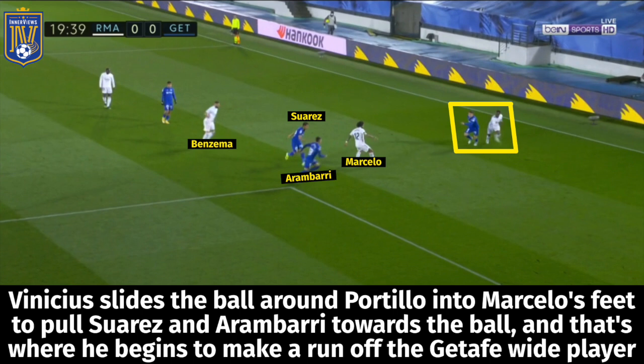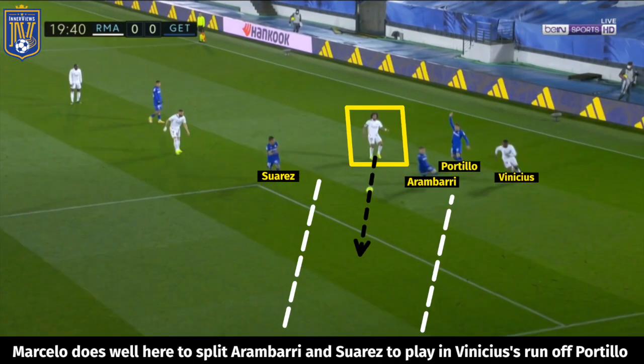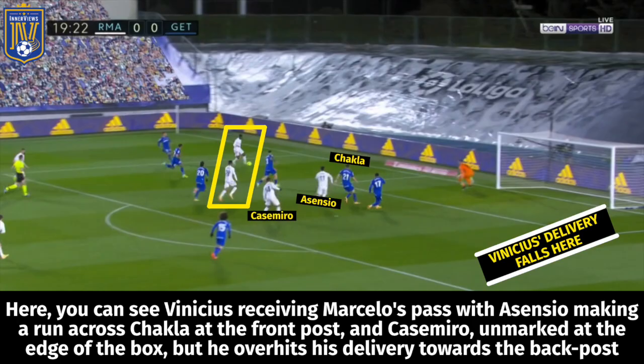space. Vinicius slides the ball around Portillo into Marcelo's feet to pull Suarez and Arambari towards the ball, and that's where Vinicius begins to make a run off the Getafe wide player. Marcelo does well here to split Arambari and Suarez to play in Vinicius' run off Portillo, and here you can see Vinicius receiving Marcelo's pass with Asensio making a run across Chocolate at the front post, and Casemiro unmarked at the edge of the box, but Vinicius overhits his delivery towards the back post.